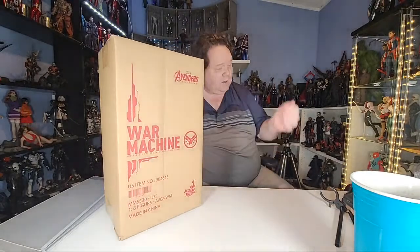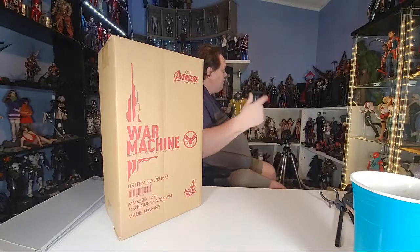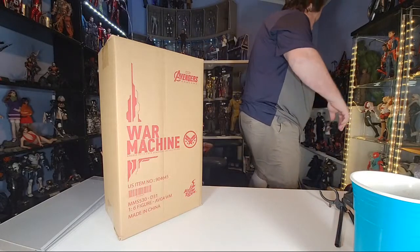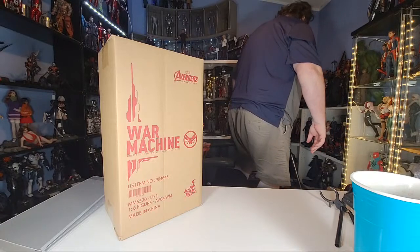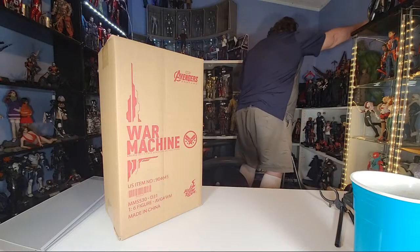Yeah, good seeing everybody. Let's get this other War Machine over here too while we're at it, because he's going up top, and this is going to take his place. So might as well get him over here for comparison purposes as well. Each one of these War Machines, they just get more and more amazing every time.